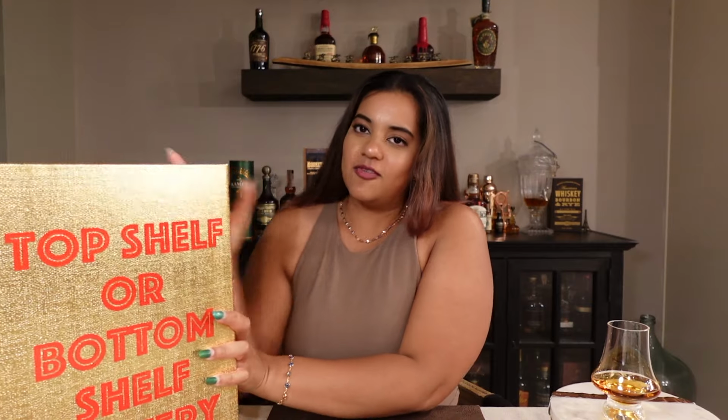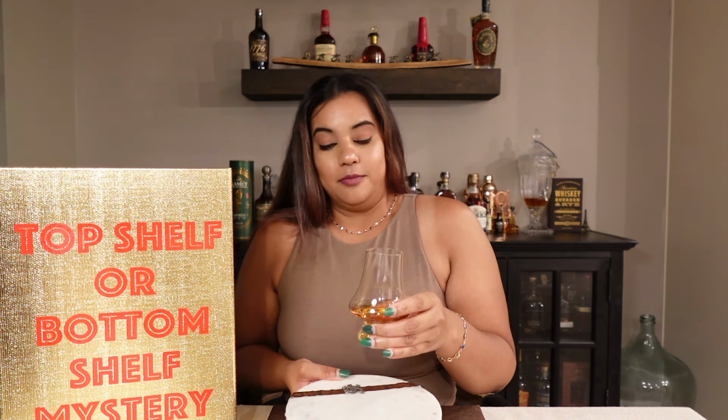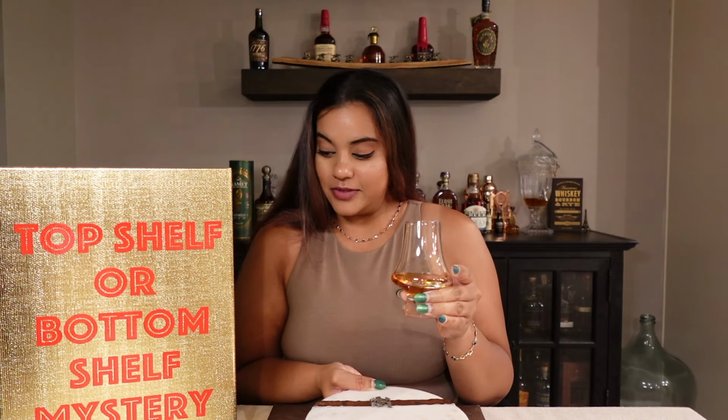It's mystery box day. So we have a mystery whiskey in this box, and I have to figure out if it's top shelf or bottom shelf. I also have to guess if it's over 50 or under 50, which I think I've been doing okay because most of the whiskeys have been under $50. But we'll see what's in this one. Okay.